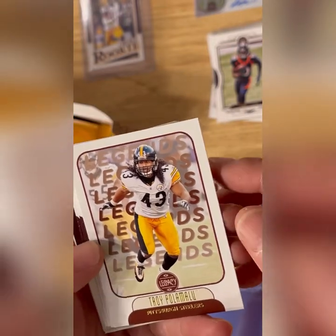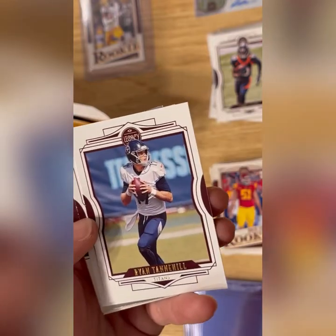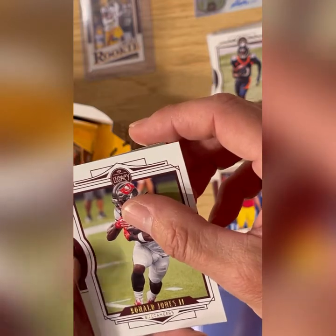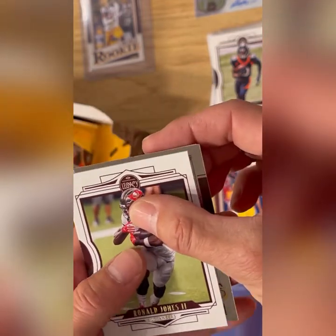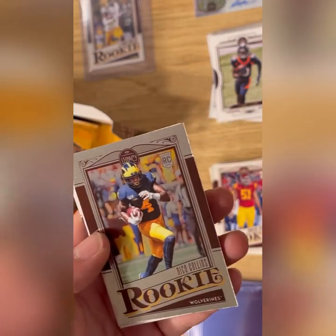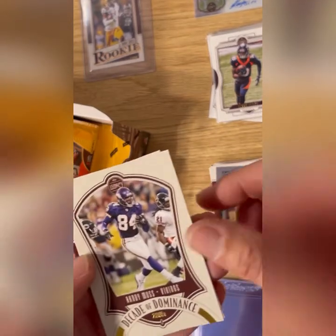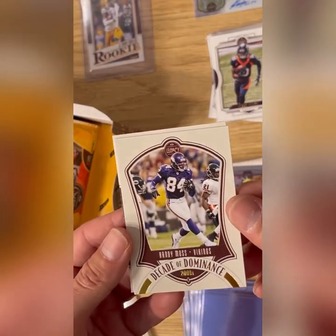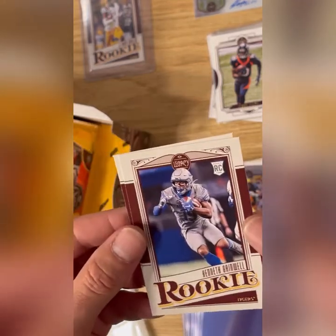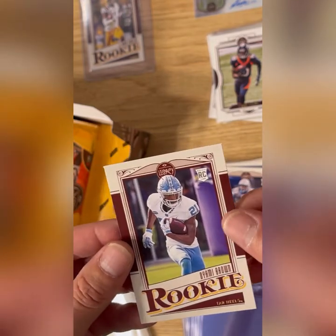Troy Polamalu. Myles Garrett. Ryan Tannehill. Ronald Jones. Boy, this silver one right here would be a sure good time to find that Trevor Lawrence. Ooh-wee. Nico Collins. Got Randy Moss, Decade of Dominance. Kenneth Gainwell, rookie. And Dyami Brown, rookie.